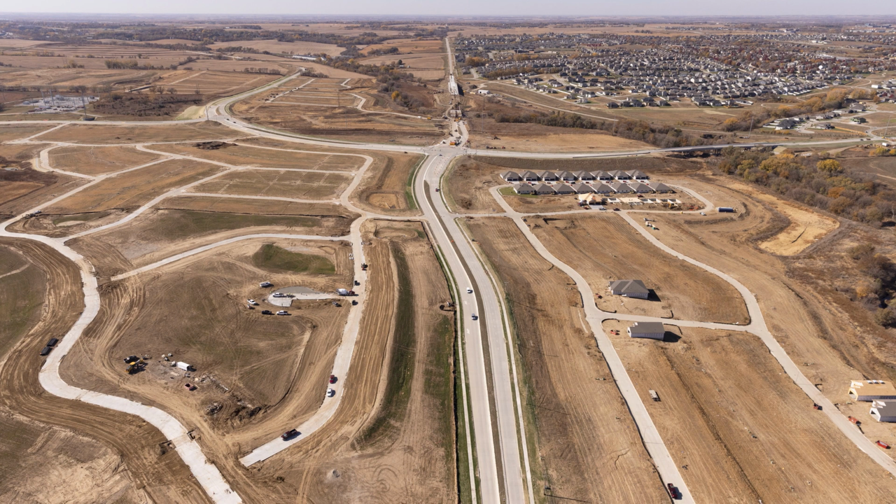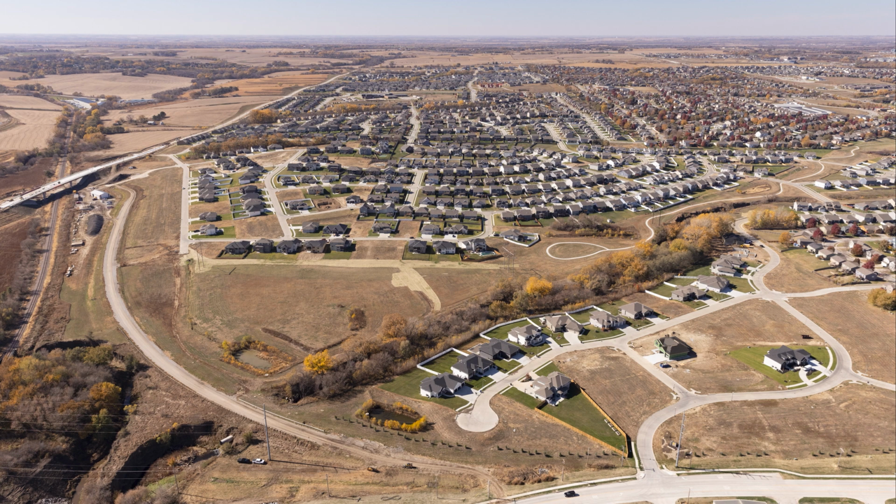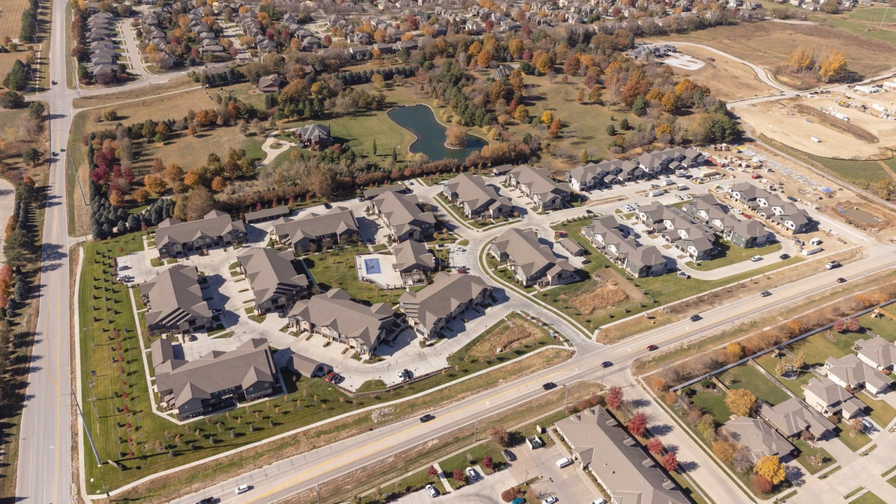Here I'm on top of Giles looking straight west. On the right is Windsor East, on the left is Maribel, and then just to the left of Maribel will be an NRD dam site. Now I'm north of Giles looking straight west still at the Garden Oaks development. Next I head north to the 192nd Street corridor between Dodge and Pacific.